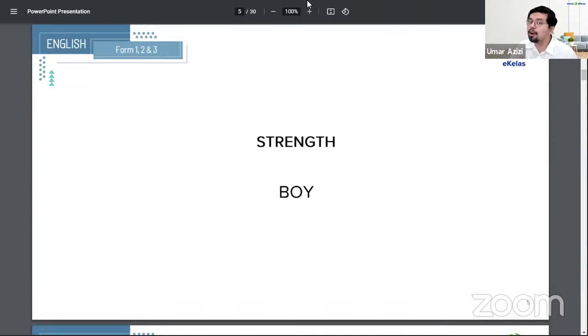You can't use strong and strength interchangeably. Strong is an adjective. Strength here specifically refers to a noun.